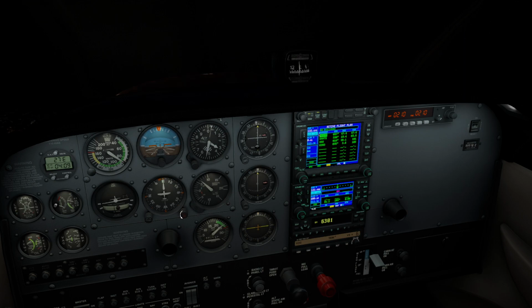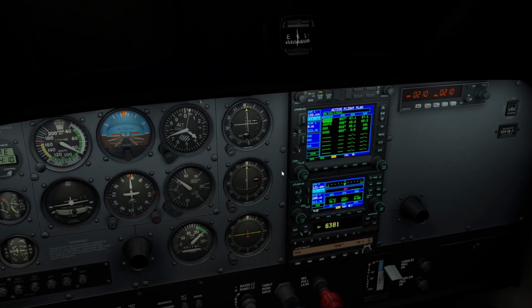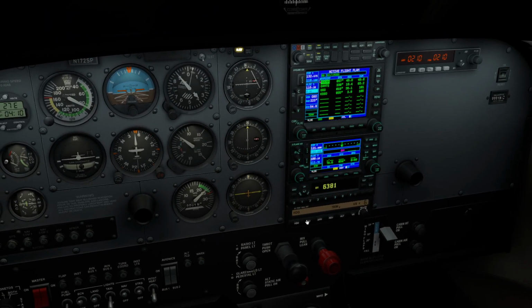Yeah, so I got the equipment code wrong. I'm gonna have to look up those again. And we're going direct Greensboro. Greensboro is 116.2. Alright, and let's go ahead and switch this back over to our, this should be in nav mode, and we can just go ahead and fly it.